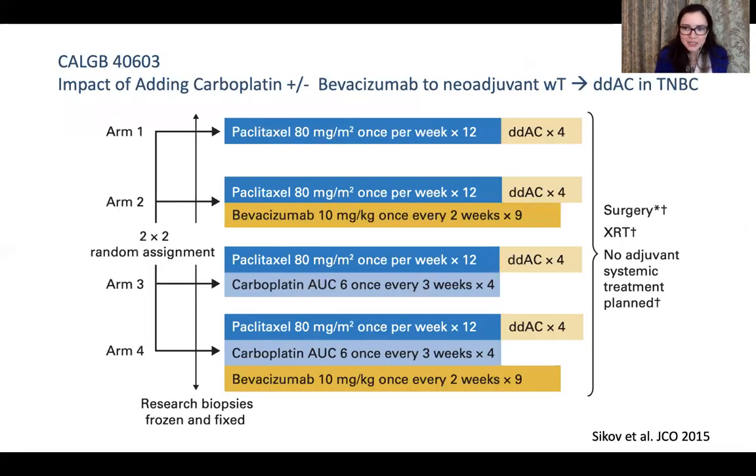Here are just a couple of examples of a factorial study. The study CALGB 40603 tried to answer whether the impact of carboplatin plus bevacizumab added to a neoadjuvant chemotherapy protocol for patients with breast cancer could be beneficial or not. They had two different questions: whether carboplatin made a difference, or whether bevacizumab made a difference.